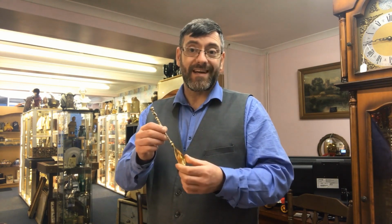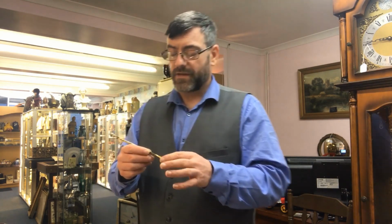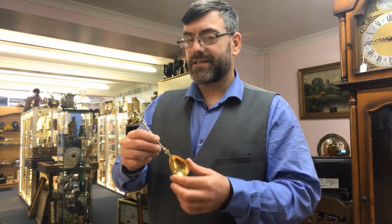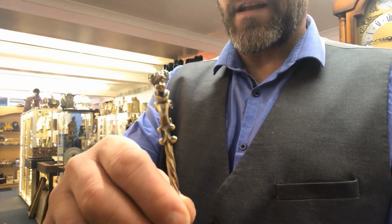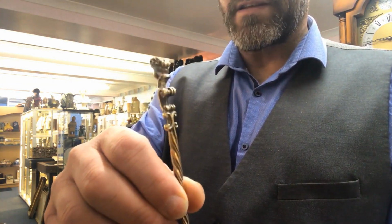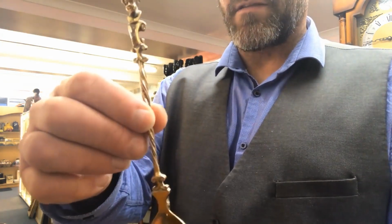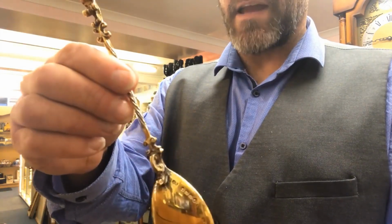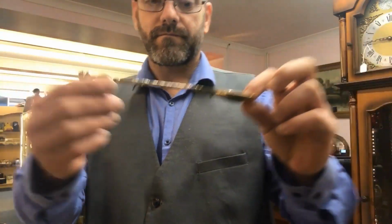Certainly not going to let it go for less than 100. It's just shy of 70 grams, 60 odd grams. And it is spectacular quality. Honestly, guys, I'm going to do photographs at the end for you to see the quality of this spoon. It is spectacular. It's got this writhed or spiraling stem here. It's just a beautiful, beautiful spoon.